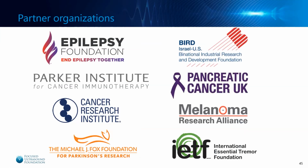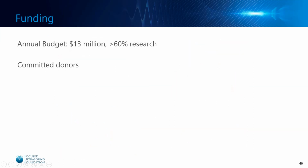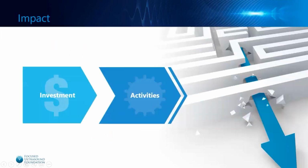And we also work with other organizations, so we're not out here all by ourselves. We try to partner with other people, and we've worked with the Michael J. Fox Foundation. You'll hear a little bit about a study that we did with them coming up. How are we funded? It's really by donors, and we have fortunately very committed donors. And our goal is just to bust through all these impediments to get this accomplished.